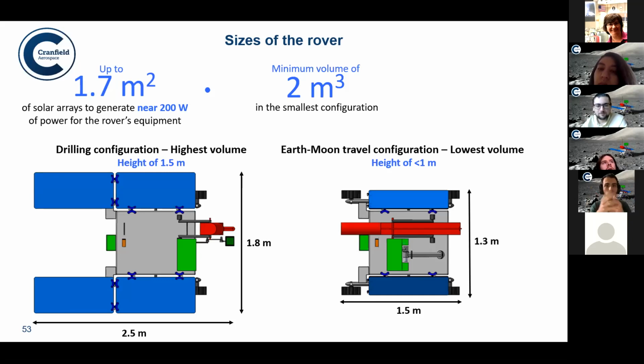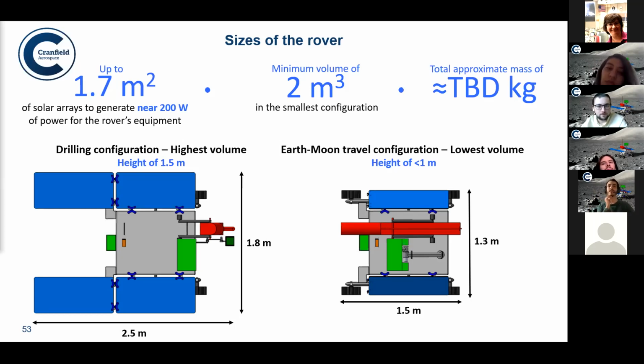The Earth-Moon configuration, as I said, has the lowest volume and is 1.5 meters long, 1.3 meters wide, and less than 1 meter high. Finally, the total mass of the rover still has to be determined. Thank you.